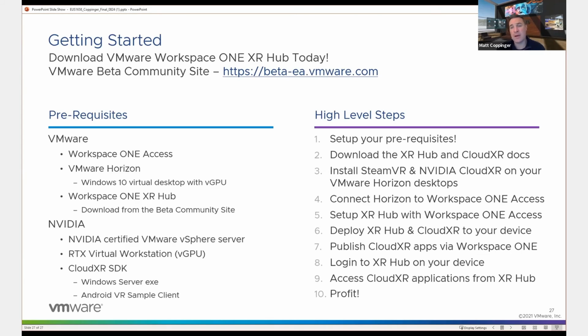You then need to set up XR Hub with Workspace ONE Access. Again, a very short configuration process. And then you want to deploy XR Hub and CloudXR to your XR devices. Once you've synced Workspace ONE Access with Horizon, your CloudXR application should appear in Workspace ONE Access and should be visible from XR Hub, as long as you've entitled it to those users. And simply power on your headset, log into XR Hub, and access your CloudXR applications from there. It's really as simple as that. We're looking forward for you to try it out, to access the beta, and provide us feedback through that mechanism. And that is really how you deploy CloudXR on Workspace ONE XR Hub.